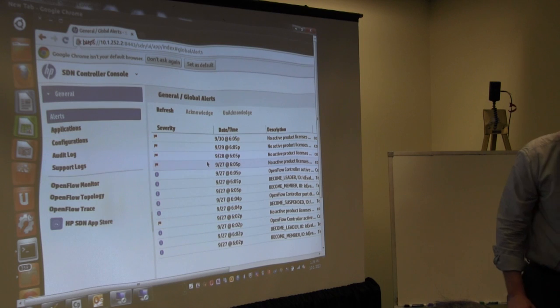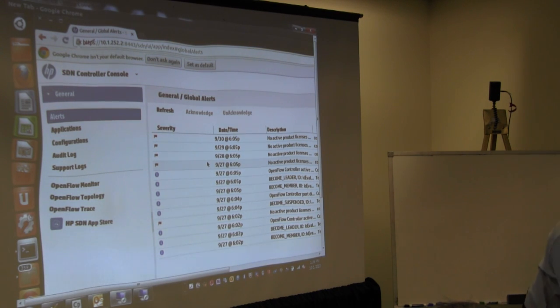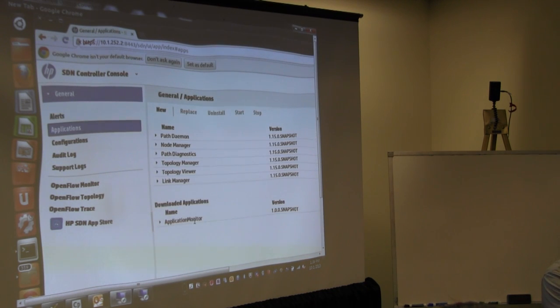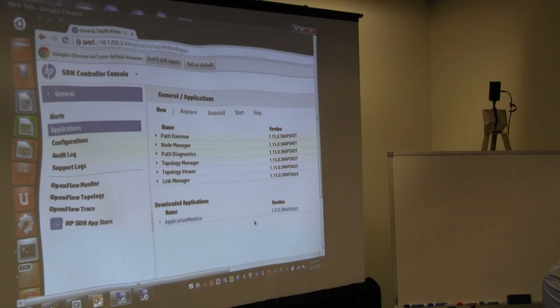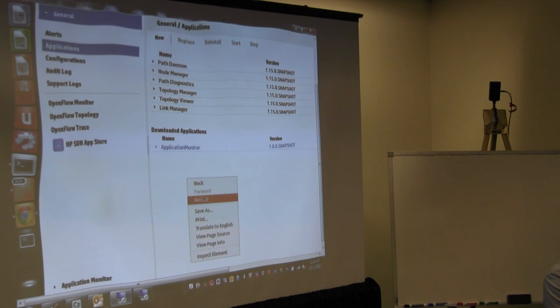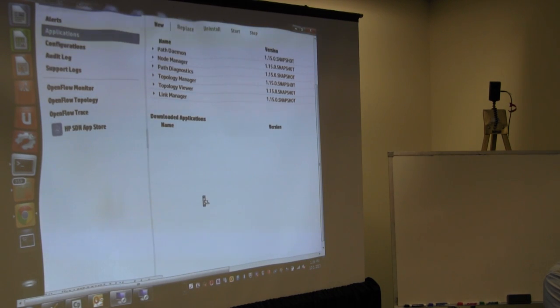So this is the controller here in the developer environment. So we have in applications, right now we have this application monitor running. So let's just uninstall it for now. We want to reinstall it later on. Reload. So now nothing's running.